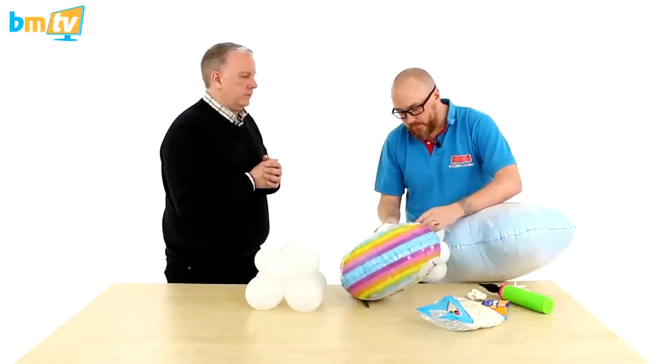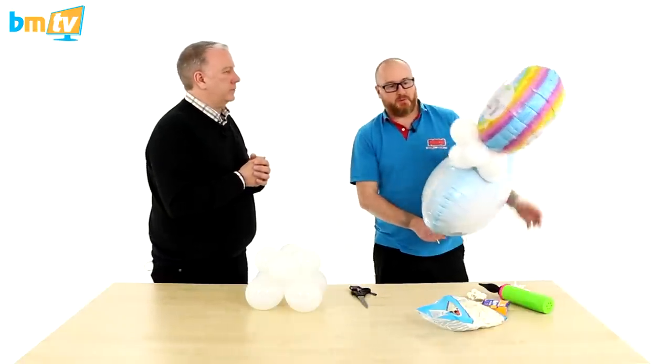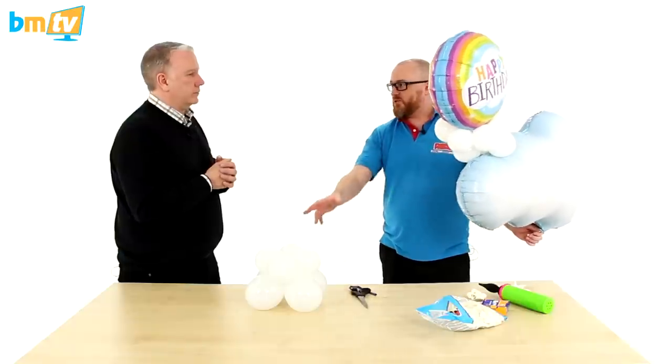Twist it around a little bit. So there we go. So there it goes. Looks a bit cloudy. Exactly. It's following the theme of the clouds. Yes, we've got the straight sizes there. You could do the same thing with these. Yeah. In terms of me getting these out of the shop nice and quickly, I would just do that.